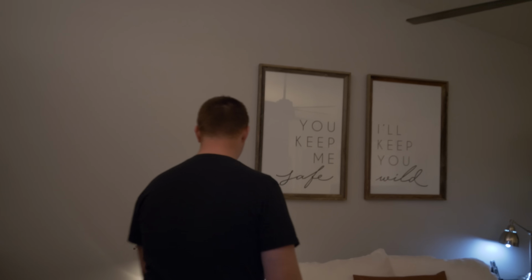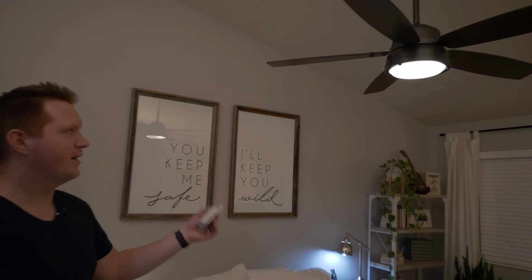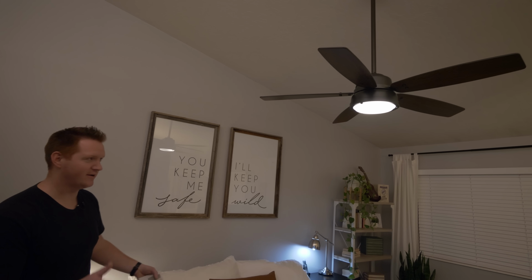While the switch is smart, the fan's not very smart, but it does come with a remote. So this is nice. I can easily turn the light on and off with the remote. But once I installed the fan, I realized the lighting was absolutely terrible. So if I don't have all these other lights on, you can barely see anything.